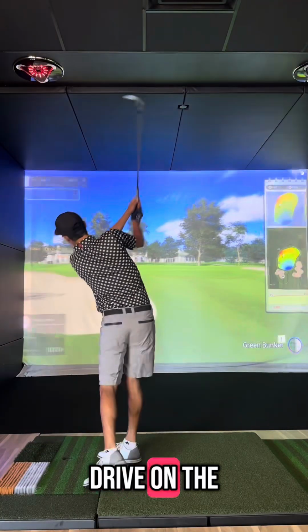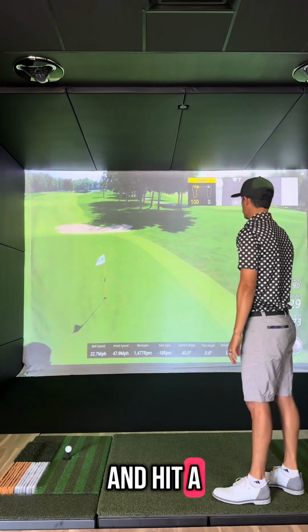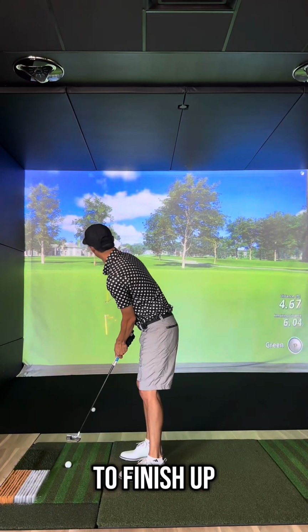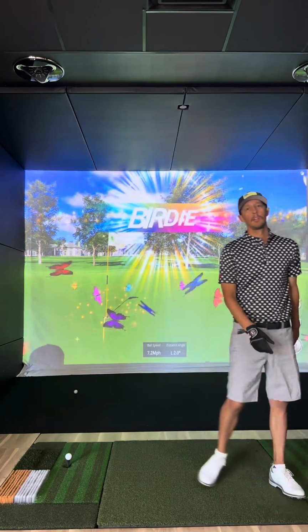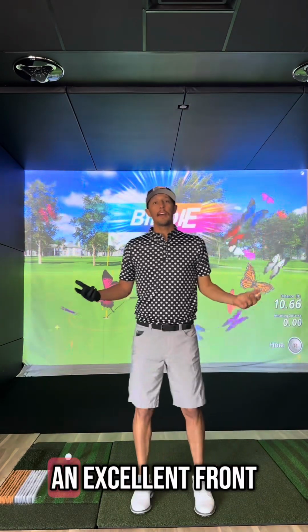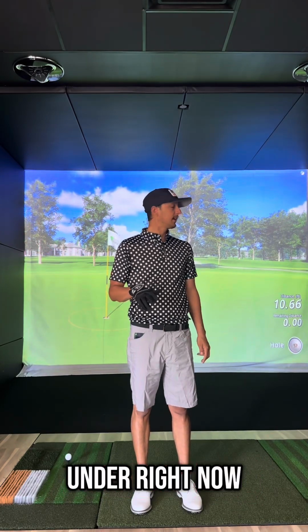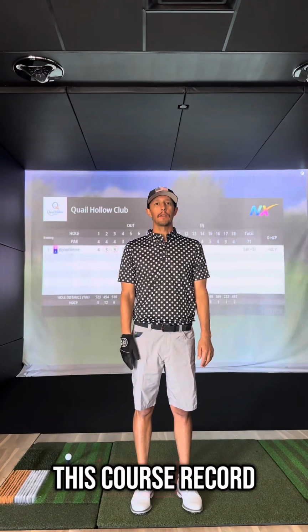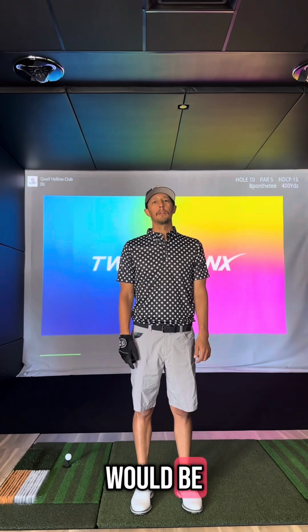I hit my drive on the 9th into the left greenside bunker, about 25 yards, and hit a spectacular bunker shot, leaving myself with a chance to make another birdie to finish up this 9. So we had an excellent front 9 there. I think we're sitting at 7 under right now, which is obviously right on track to beat this course record. If we can keep this up on the back 9, what a great 18 holes this would be.